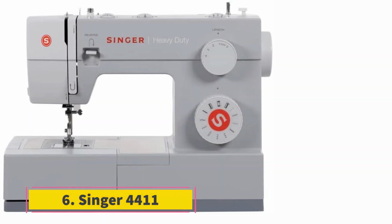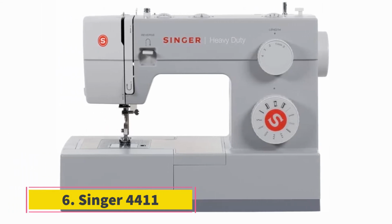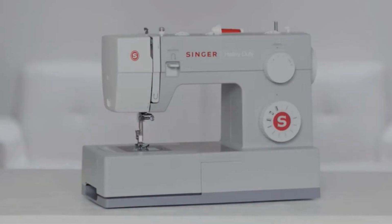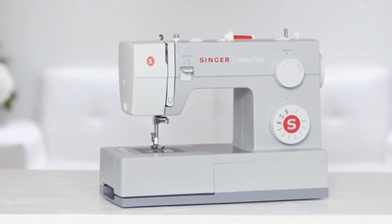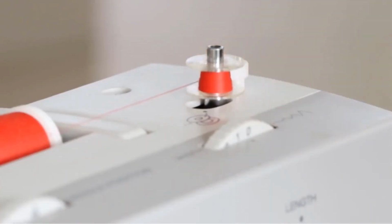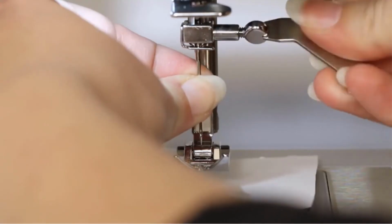At number 6, Singer 4411. The Singer 4411 sewing machine is a real workhorse. With 50% more power and increased speed, Singer heavy-duty sewing machines can handle thicker fabrics and longer seams without breaking the bank. It is one of the best sewing machines under $200 with all metal frames.